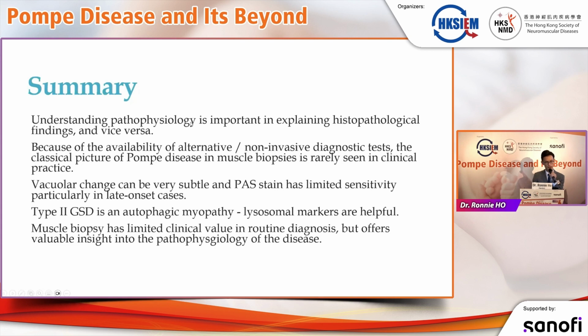Because of the availability of other non-invasive diagnostic tests like the dried blood spot test and radiology, the classical picture of Pompe disease in muscle biopsies is rarely seen in clinical practice, unfortunately. Also, vacuolar change can be very subtle, and PAS stain, especially if done only on frozen section, has limited sensitivity. But because, as discussed, Pompe disease is an autophagic myopathy, doing lysosomal markers would be extremely helpful.